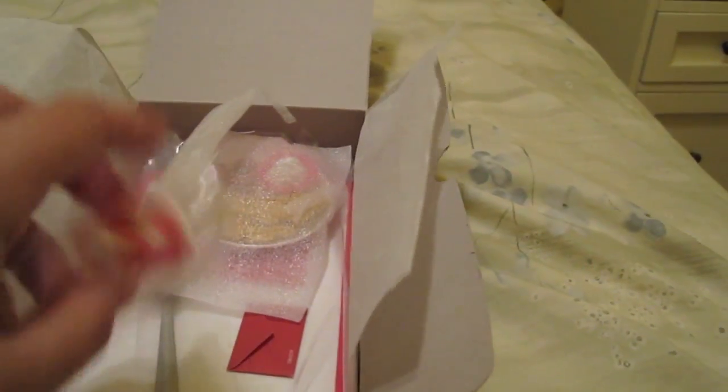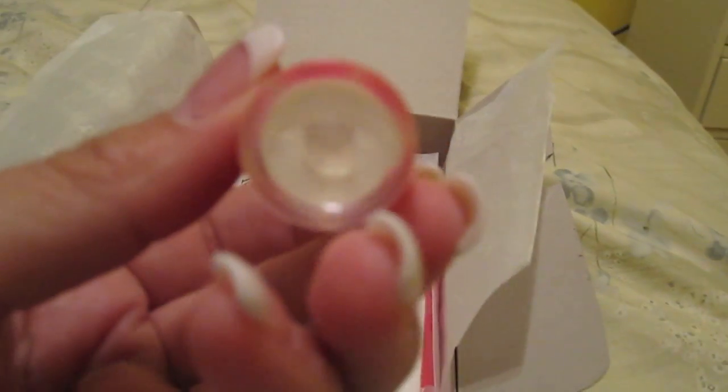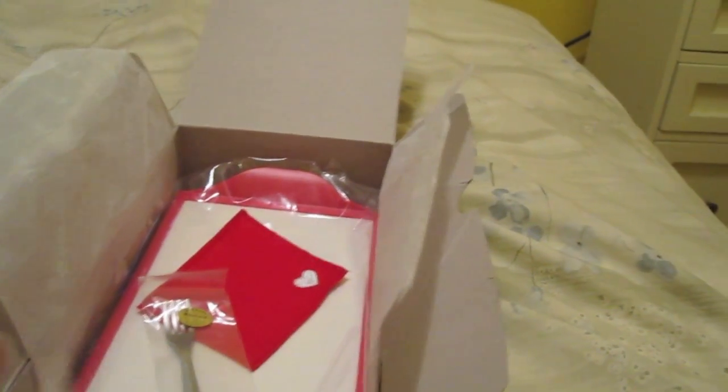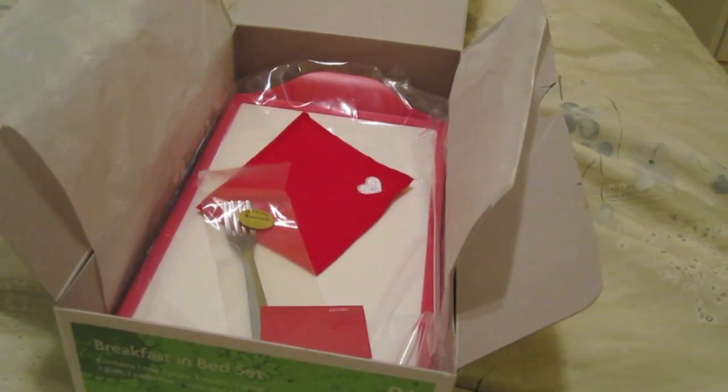And then we have the milk. This is adorable. I love that. So cute. And then, this is just a really, really cute set.